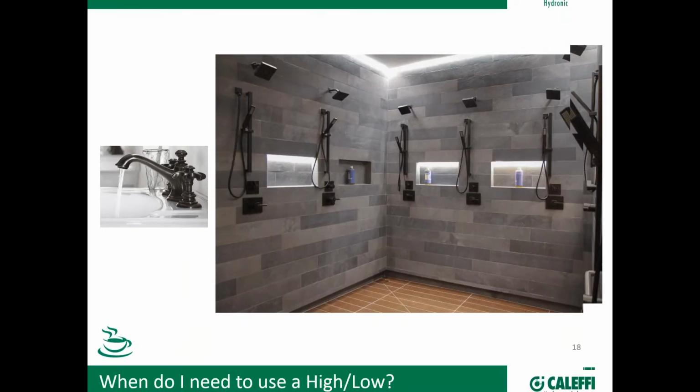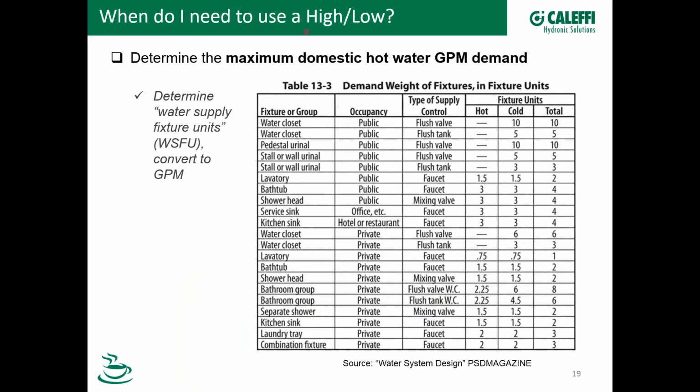Well, the plumbing designers, or whoever is figuring out how to design and size the plumbing system, will use tables like this called fixture units. There are other references. Some manufacturer literature has other information, but basically someone who's designing the system has to determine what that maximum is.